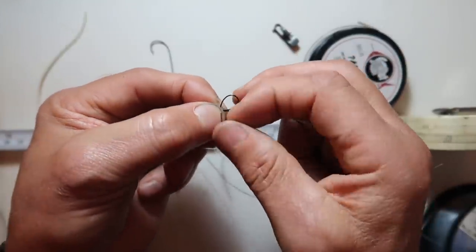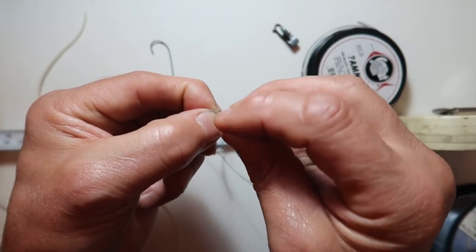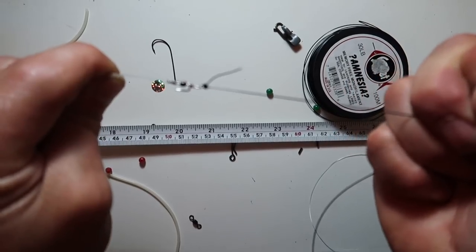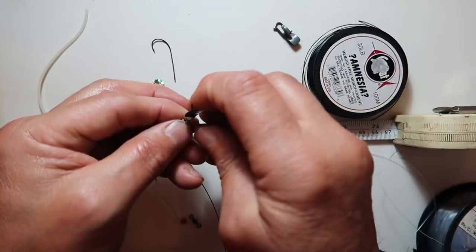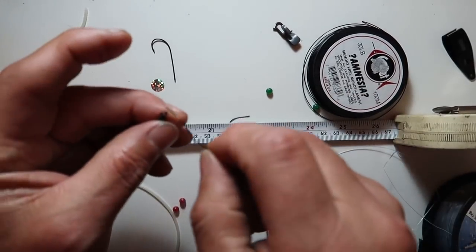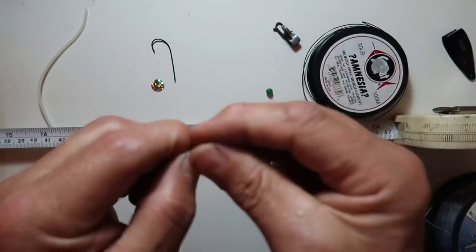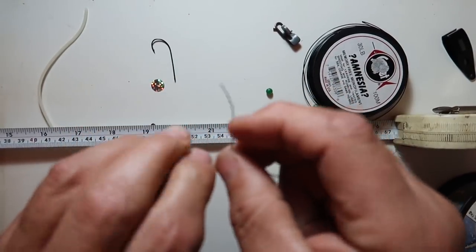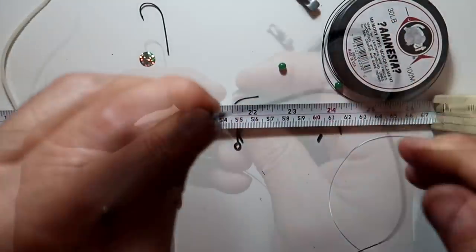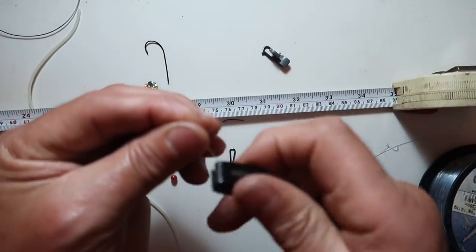Three turns is enough, and I'd normally wet the line with saliva before pulling the knot tight. A size 4 swivel is then attached to the upper end of the line. With the lower snood finished, I then work on the upper one.